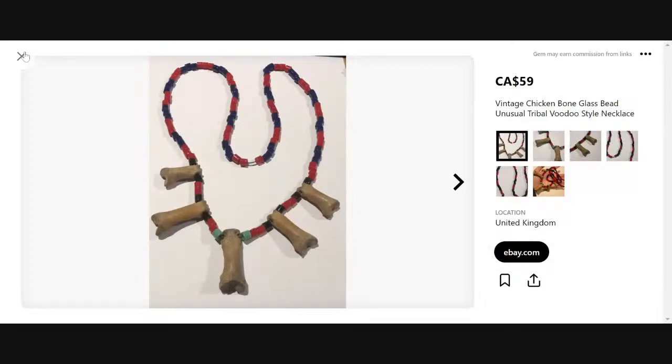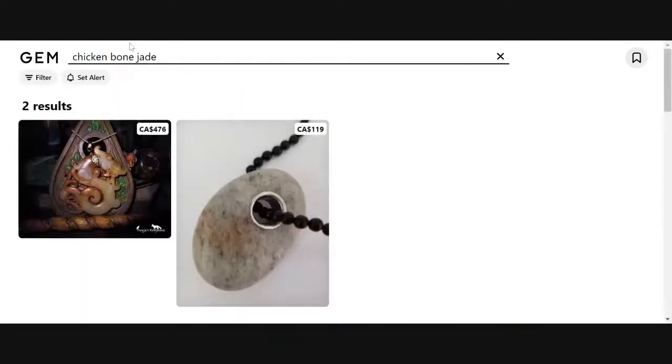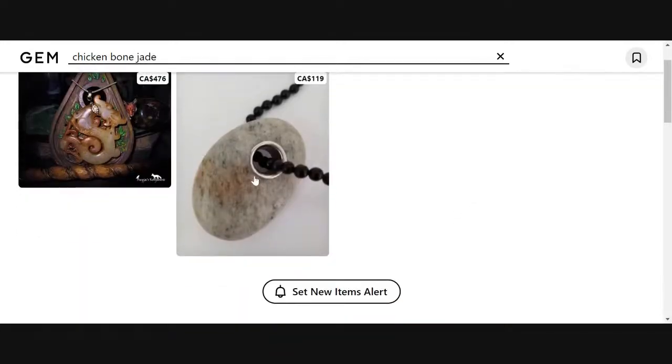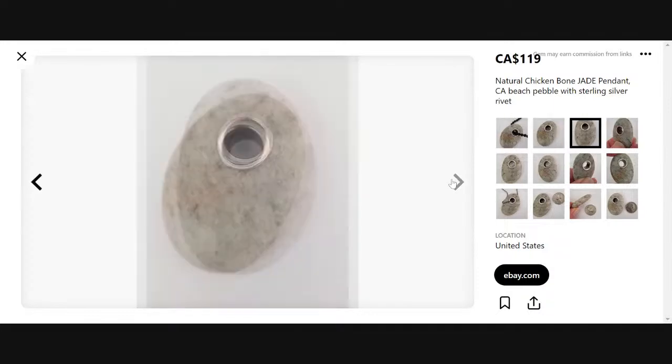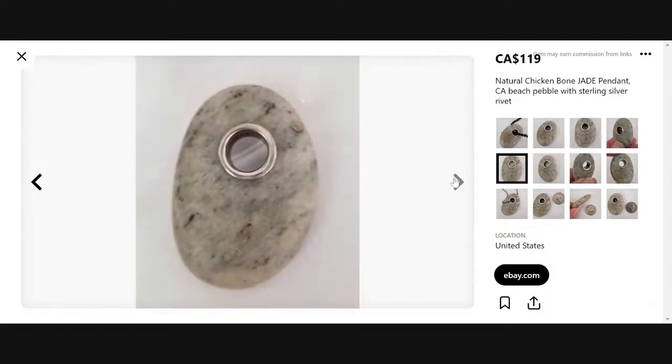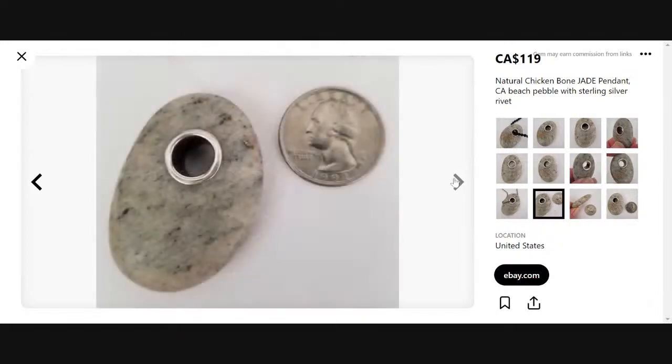Sure. Chicken bone jade. I will do exactly that. Allow me to share my screen again, and we will do chicken bone jade. Now, this looks more like what I was seeing in the guides. But this also looks like many other rocks that one can find upon the beach.